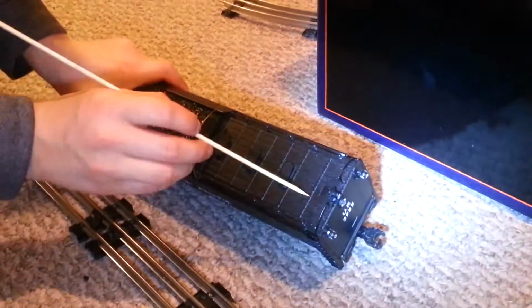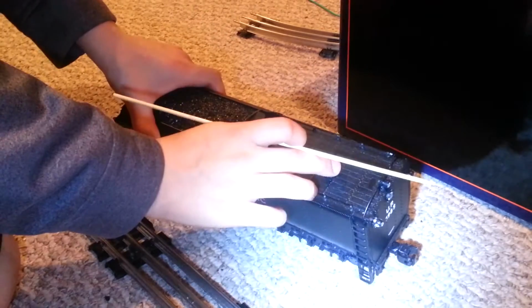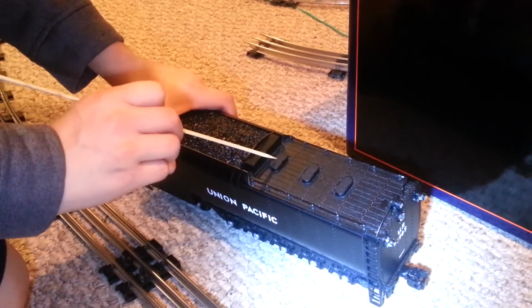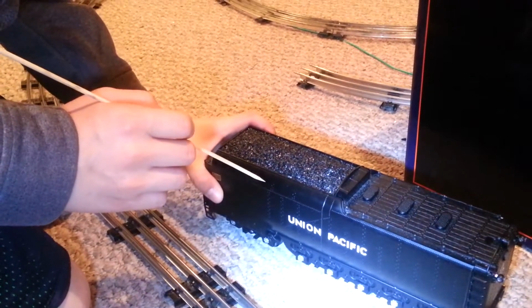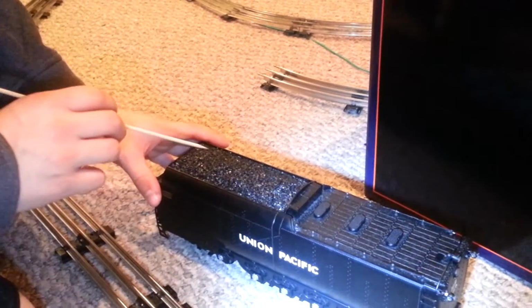We can move to the top now, with what looks like wood. It's nice cast-in wood detail. All three of these open. Just this one doesn't stay open. So that's a nice touch. This coal load is a real coal load with a toolbox right here. And yes, the coal is real. That was not made up.